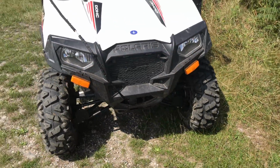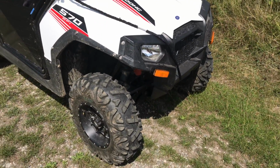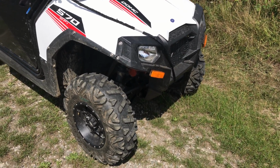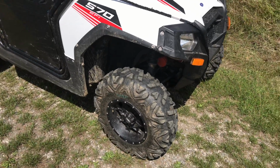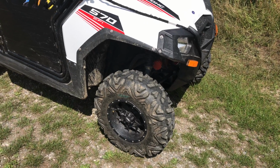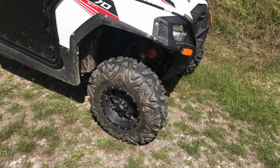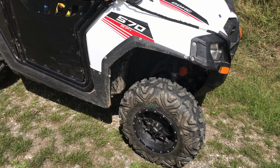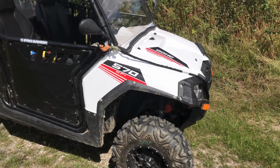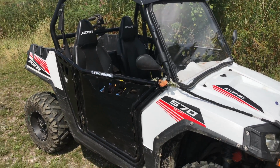Put yourself a set of Bighorns or Sun Fs like I've got on mine. The tyre works everywhere. Works on tarmac, works on hard pack, works in the snow, works in the mud. You can't ask for a better compromise. It's aggressive enough to do everything you want. It's just such a simple vehicle. Everything about it's easy to maintain.